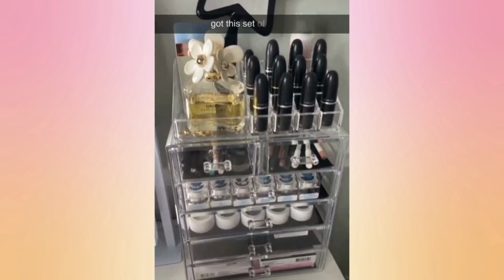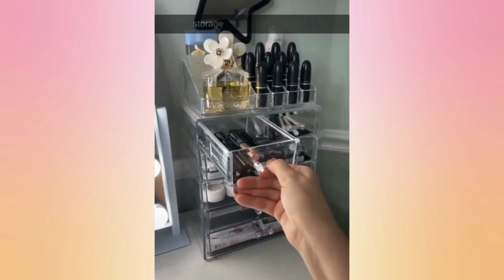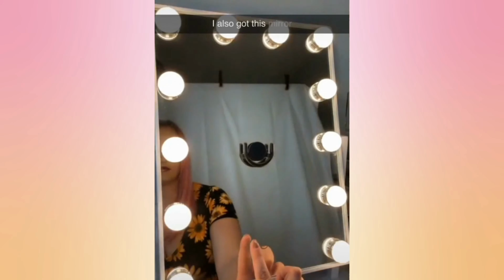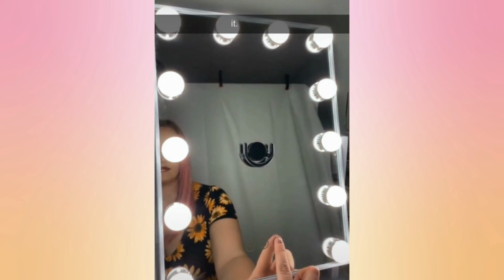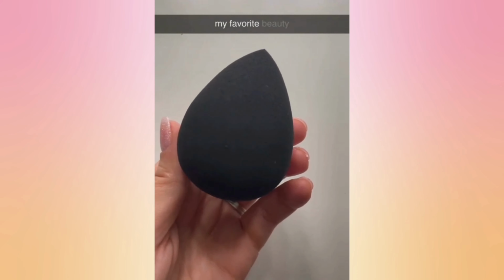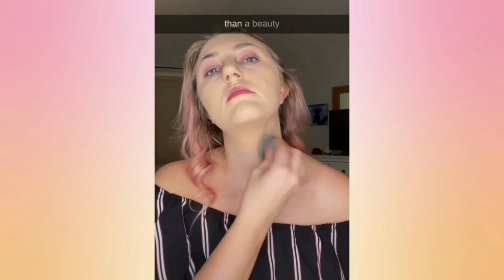I got this set of acrylic drawers a while back. It's so pretty and it added so much extra storage to my makeup vanity. Speaking of my makeup vanity, I also got this mirror on Amazon and I love it. You can adjust the temperature of the light and the brightness with the touchscreen on the bottom. I had to include my favorite beauty sponge. It's less than $4 and it works even better than a beauty blender does.